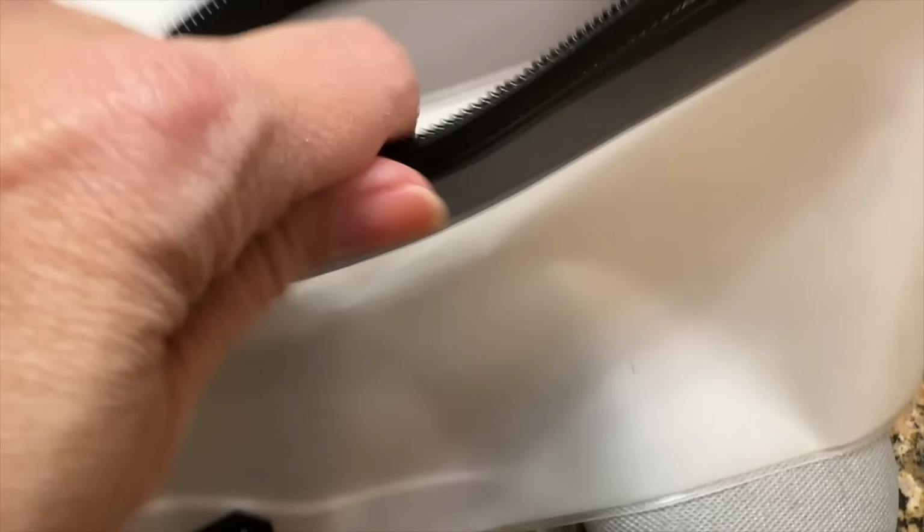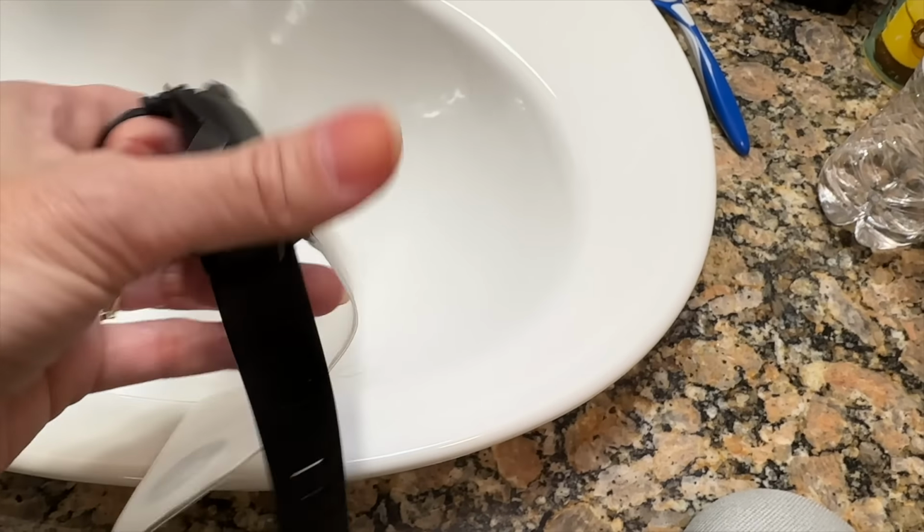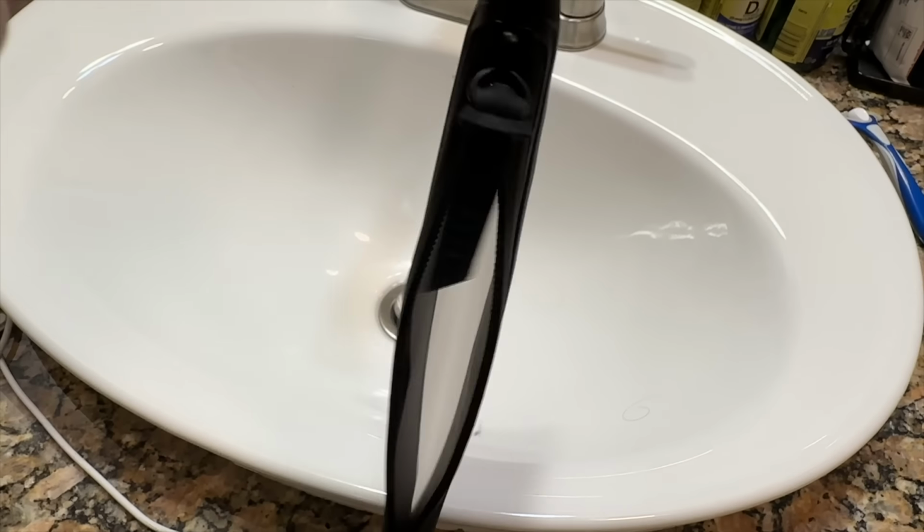Here's a liquids bag that I think is great for men. It's just really rugged looking. It's not anything fancy, and it is so easy to mold. Like, it does not stand up by itself.